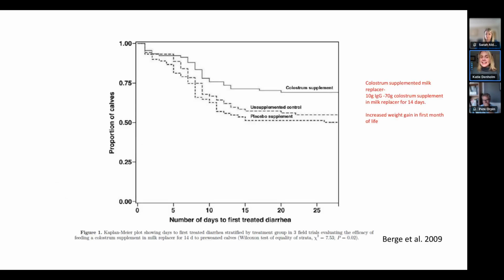This was done by Anna Katerina Burge in Belgium back in 2009. And as I've already said, it was 10 grams of IgG that she's advocating, which is equivalent to about 70 grams of colostrum supplement. And this is a survival curve. So essentially everybody starts off 100% of them healthy in the top left corner. And then the steeper the ski slope, the worse. So you can see in the colostrum supplement group, they actually performed much better in terms of number of days to first treated diarrhea event compared to the unsupplemented control and the placebo supplement groups.